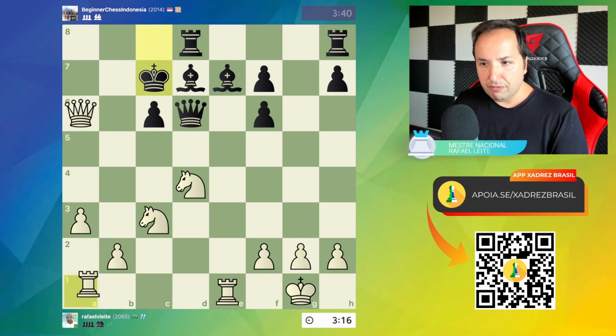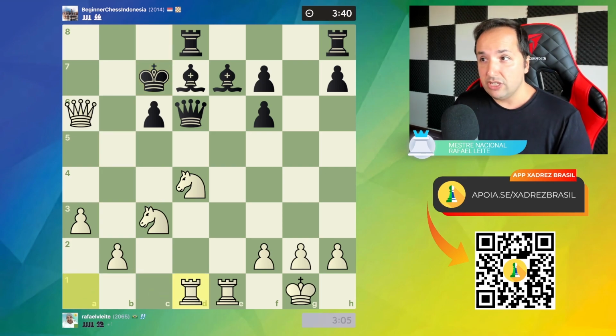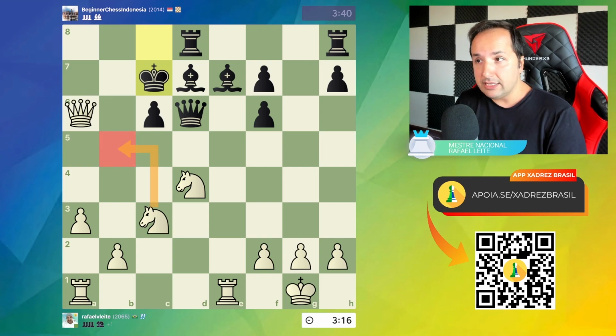I played the move rook from a to d1, and then I ask you how to defend this position. Actually, you cannot defend this position. But the problem is the computer is seeing mate in 13 moves with this move. Mate in 13 moves.